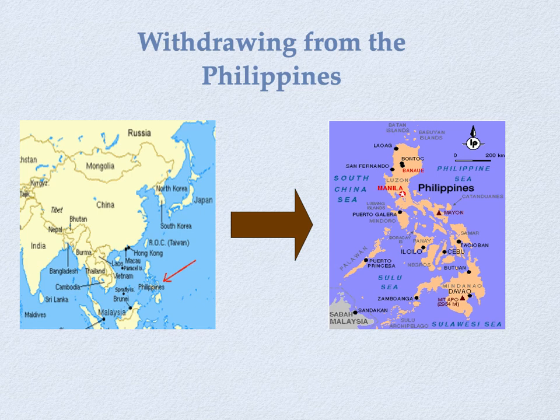You can see where they're situated, and then a close-up of the Philippine Islands. Probably if you've heard of anything from the Philippines, it is Manila, the capital of the Philippines. We had forces that were stationed there, and they're under the command of a fellow named Douglas MacArthur. Douglas MacArthur, if you remember him, he had been involved in World War I. He had become a general.